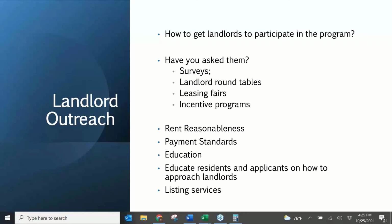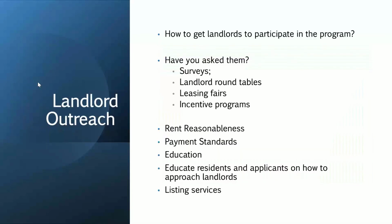You've got to ask them, why do your current landlords participate in the program? And you can do this through a variety of ways. You can send out surveys to your landlords through SurveyMonkey or some other method and ask them, why are you participating in the program? How can we make it better for you? Because the voucher program is a partnership. It's not just, give them a voucher and they will come, because it doesn't work like that anymore. You've got to get feedback as to why the landlords that you do have actually participate in your program.